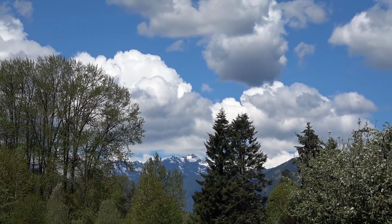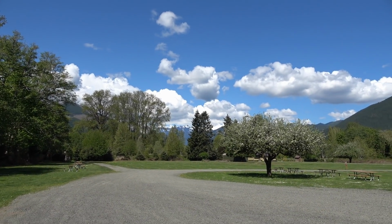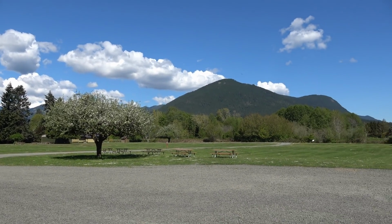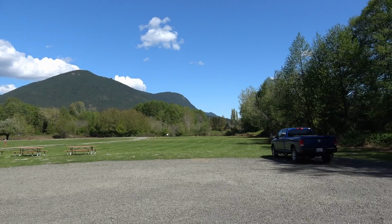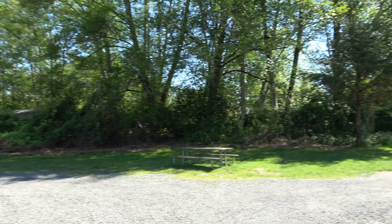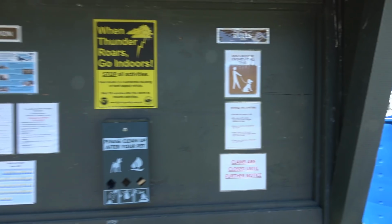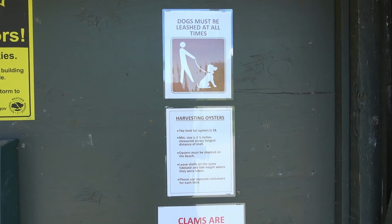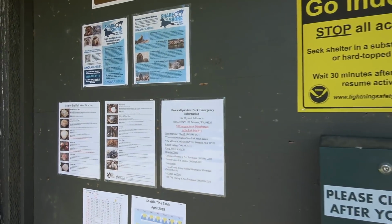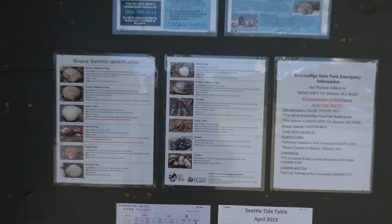Okay, so we've driven across the road from the campground into another part of the state park that has a trail that leads down to the beach area where people harvest shellfish. So we're just going to take a walk down the trail and check out the beach. It says right now clams are closed. It says oysters, limit for oysters 18. And they have some other information on the shellfish around here. Interesting.